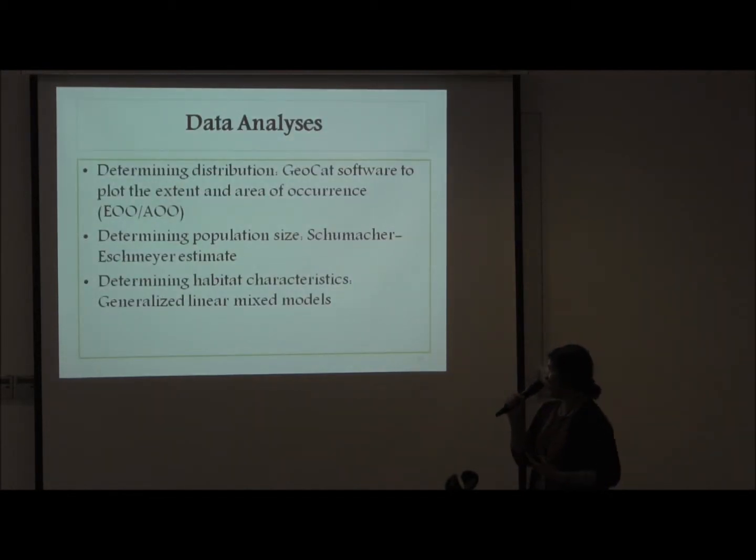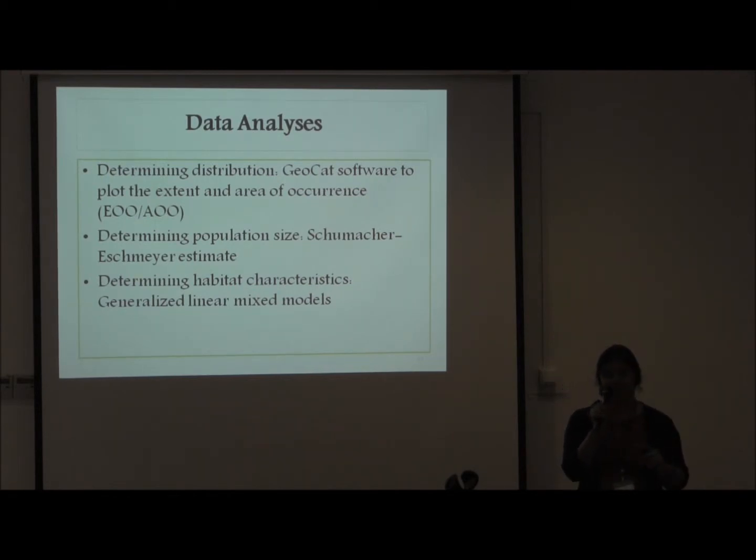And finally, data analysis. In order to find out the distribution of Megophrys in Singapore, I used an online software to determine the extent as well as the area of occurrence. I used the Schumacher-Eschenmayer estimate for the population size estimate in Fern Valley. And for the habitat characterization, I used generalized linear mixed models to determine the relationship between the environmental parameters as well as the occurrence.